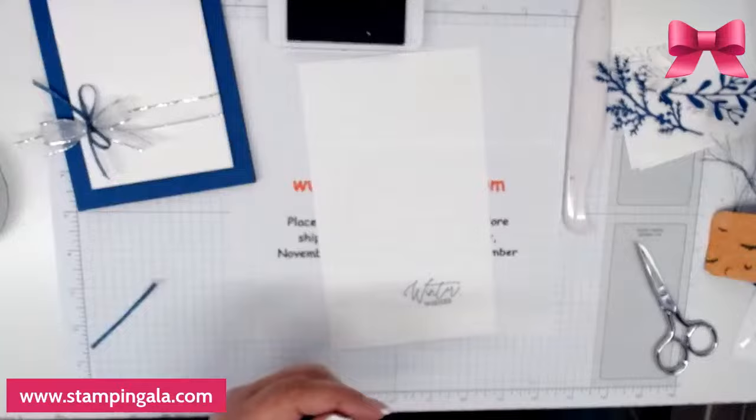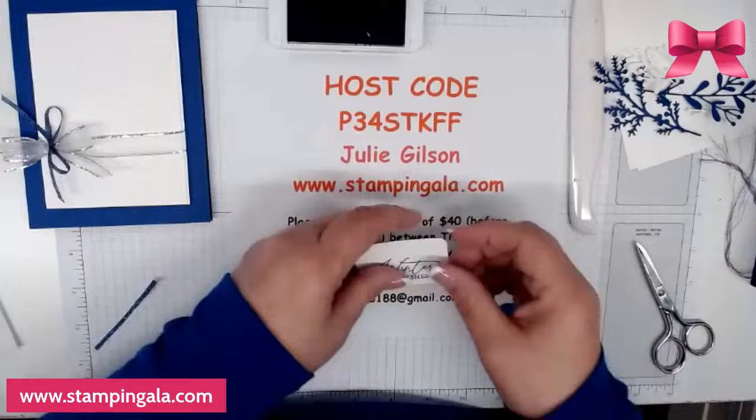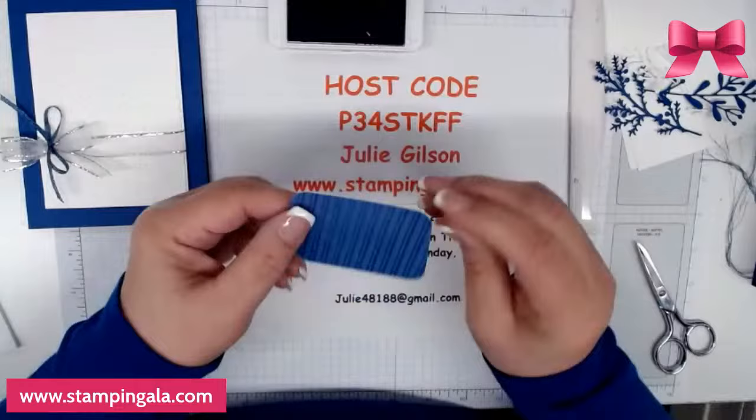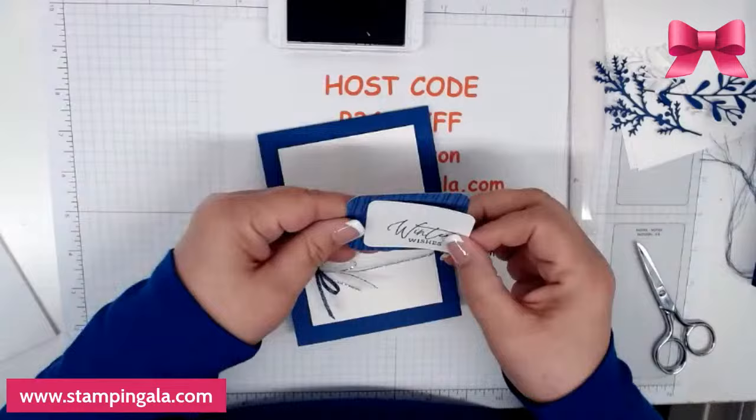And it looks like this. Okay. So then let's see. I'm also using, believe it or not, some Halloween paper. You can see on the back it has bats, but I love the pattern on the front. It's just a simple stripe. So what I'm doing, I just cut a piece and I rounded the corners to match the die here. All right. So I'm going to put this on with glue first.